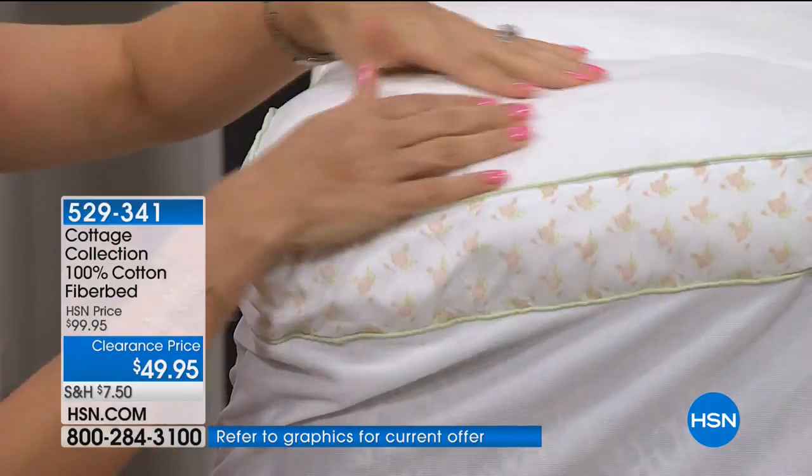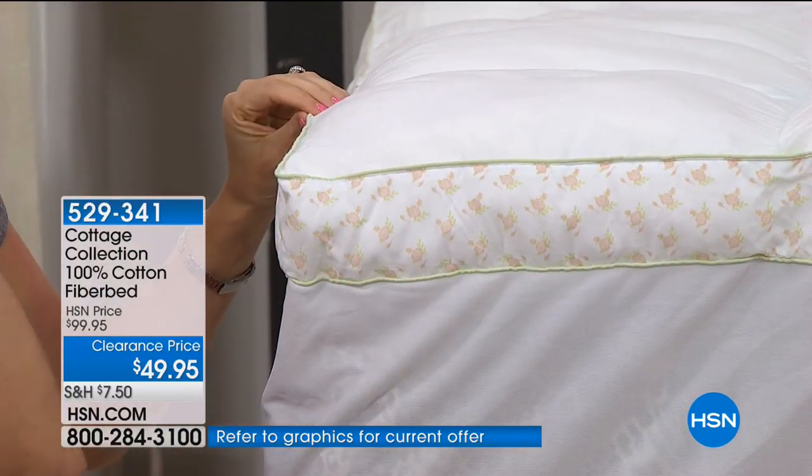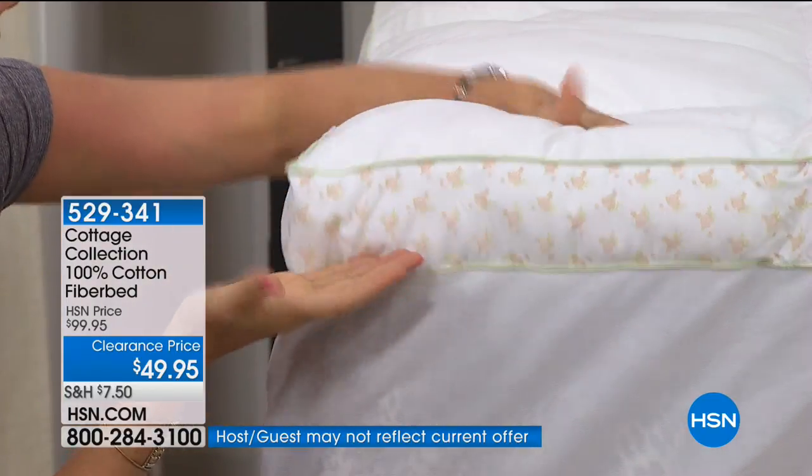And you may say, oh, I wish I didn't have to buy a new mattress this year. Pop this on the bed. You can go another 2 years. Exactly. This actually adds a pillow top, really, to your mattress.